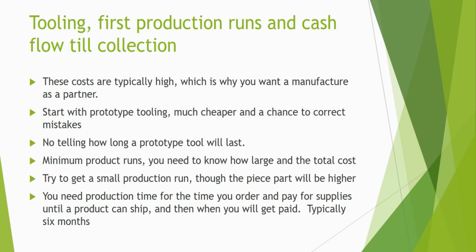Tooling. You don't know how long it lasts, and it might not last long, but the fact is you get your product, you take it out, you do durability tests, you do market testing on its features, and more often than not, you're going to find some things you need to change on that, and it's better to just have to change it after you spend $3,000 or $3,500 instead of $15,000.